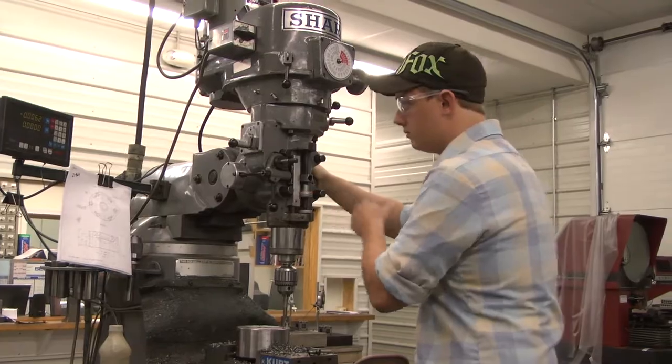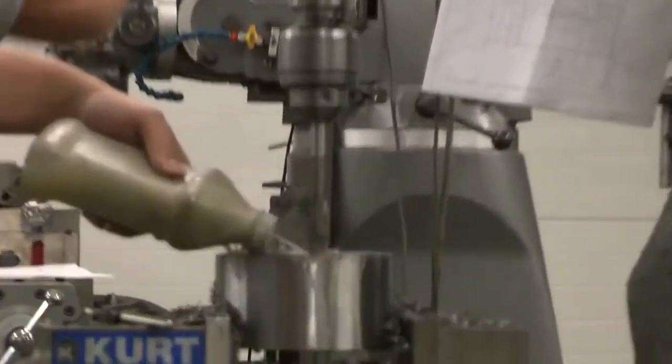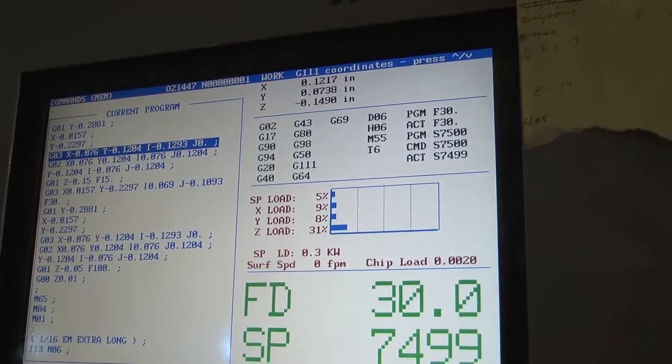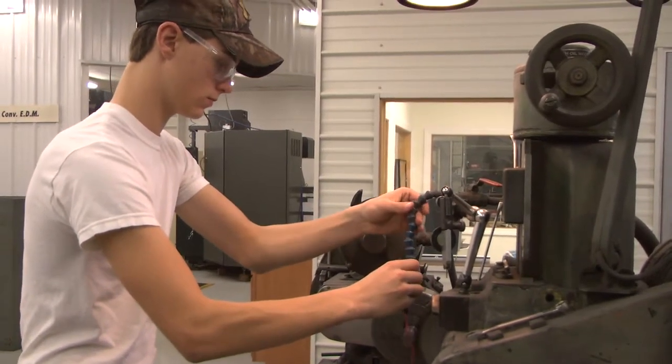Manual mill is basically a really precise drill press, and I do counter bores and taps for bolt holes and whatever they really need. But the NC mill is all computer programming, and it makes pretty much any shape you want. I'm a senior, and I went to the Mercer County Career Center, and I've been working here about a month. The Mercer County Career Center put a good baseline on what I needed to know to work here.